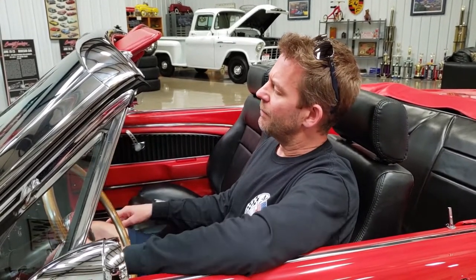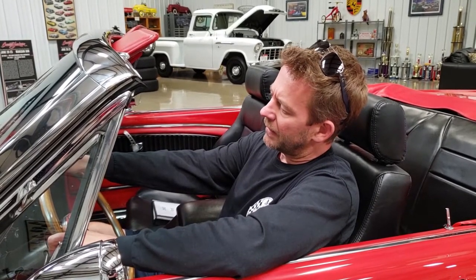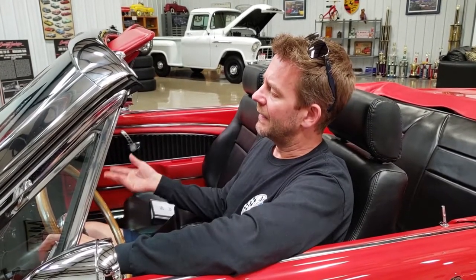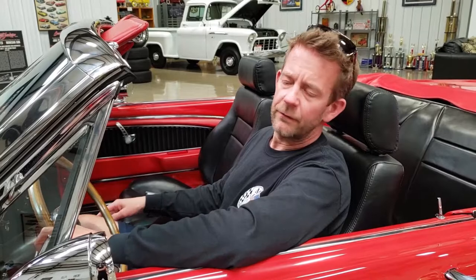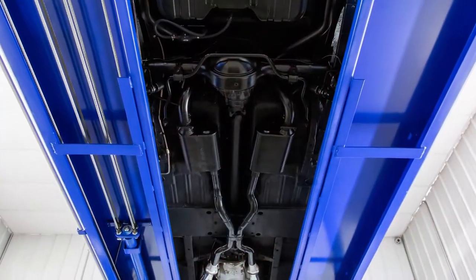Also, one thing I'm going to mention about the engine compartment area and the ignition system is it has an MSD ignition system with a hi-fi electronic setup. It's got a billet distributor. It's got Taylor wires. It's got a lot of good components as far as that goes as well. Just wanted to make sure I mentioned that. It does have disc brakes, four-wheel disc brakes, so it really stops nice. The undercarriage is really clean.